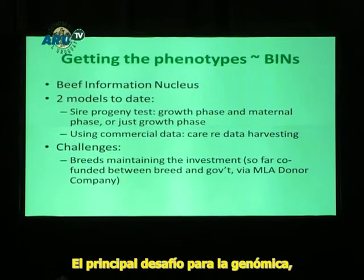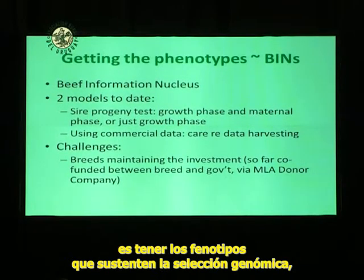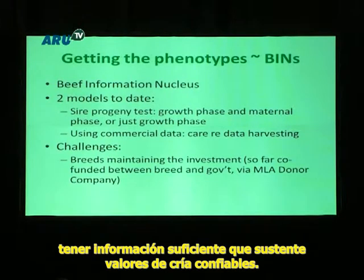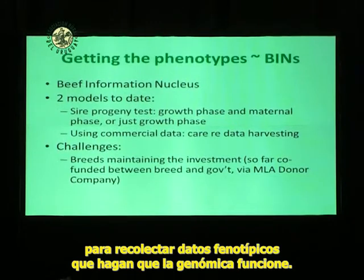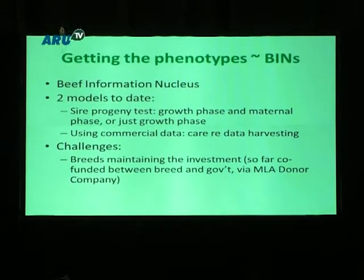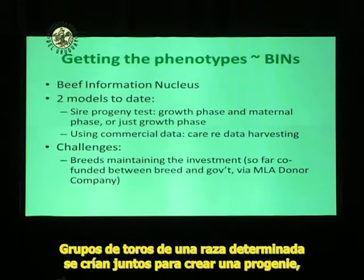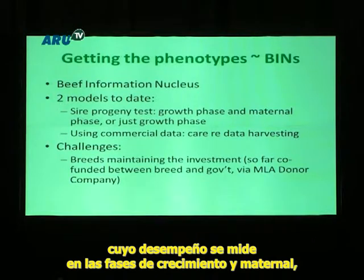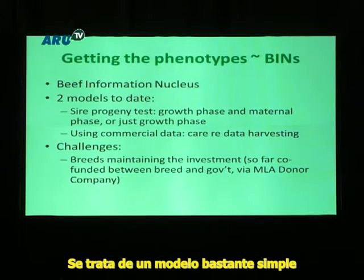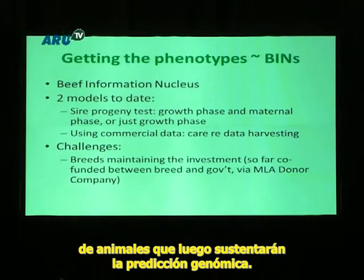The really important challenge around genomics, I think, alongside having software that deals with the data properly, is to actually have the phenotypes to underpin genomic selection, to have enough data to underpin reliable breeding values. We've developed a system in Australia which we've called the Beef Information Nucleus, or BINs, to help us collect enough phenotypic data to make genomics work. And there's been two models of that to date. The first simply built on progeny testing, so groups of bulls from a particular breed being brought together to breed progeny and measure the performance of those progeny in both the growth phase and the maternal phase, in some cases just the growth phase. But that's a fairly simple model, and it allows you to collect lots of records at relatively low marginal cost on animals that will then underpin the genomic prediction.